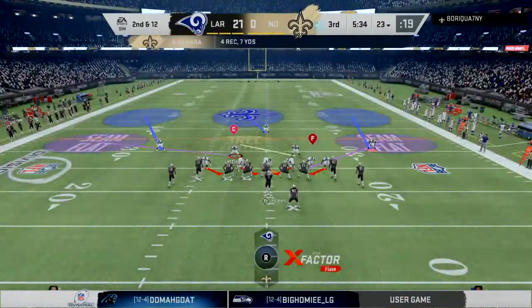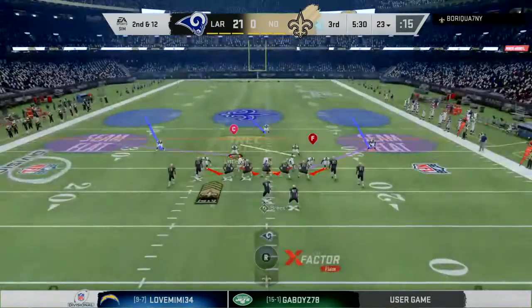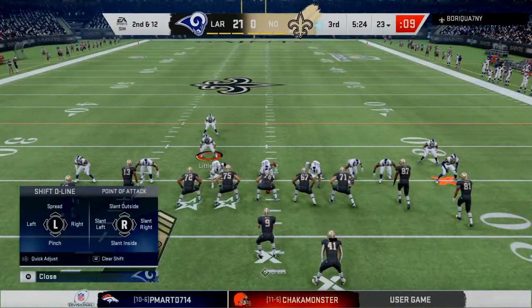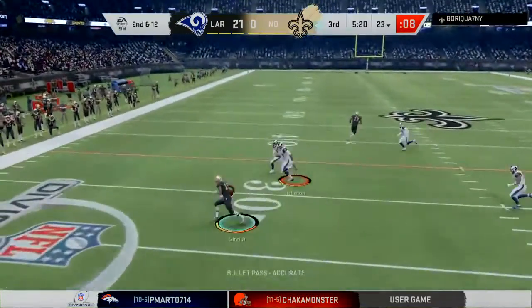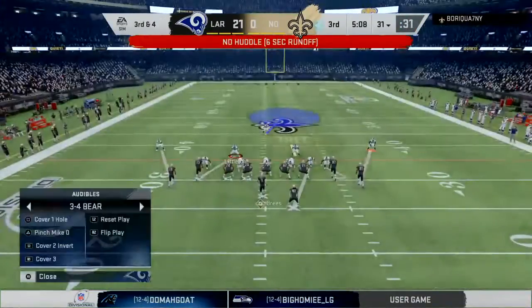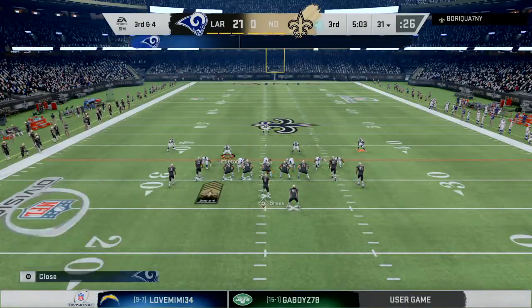2nd and 12 after the first down pass play went backwards for 2 yards. Breeze now to throw. And this is a catch by Ted Ginn. 8 yards on the completion, but now they face 3rd down. This offense in desperate need of a conversion as they come up on 3rd down.